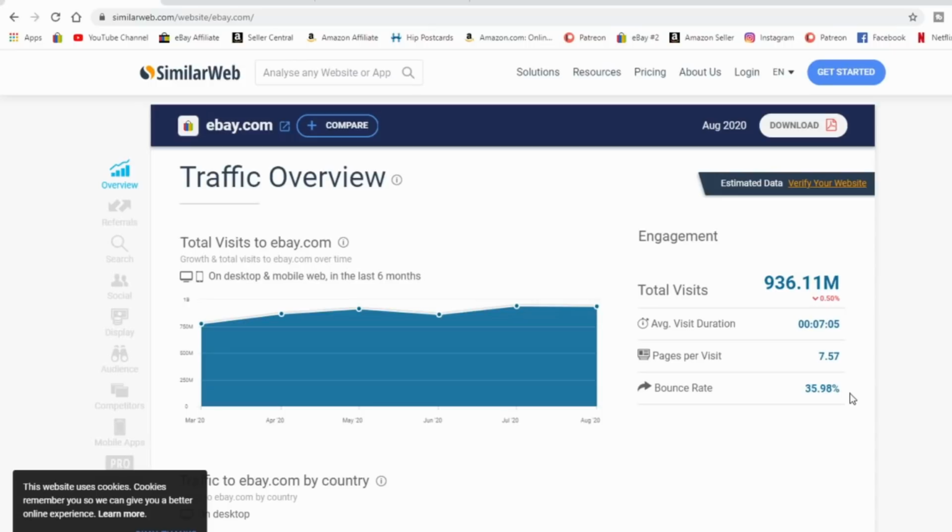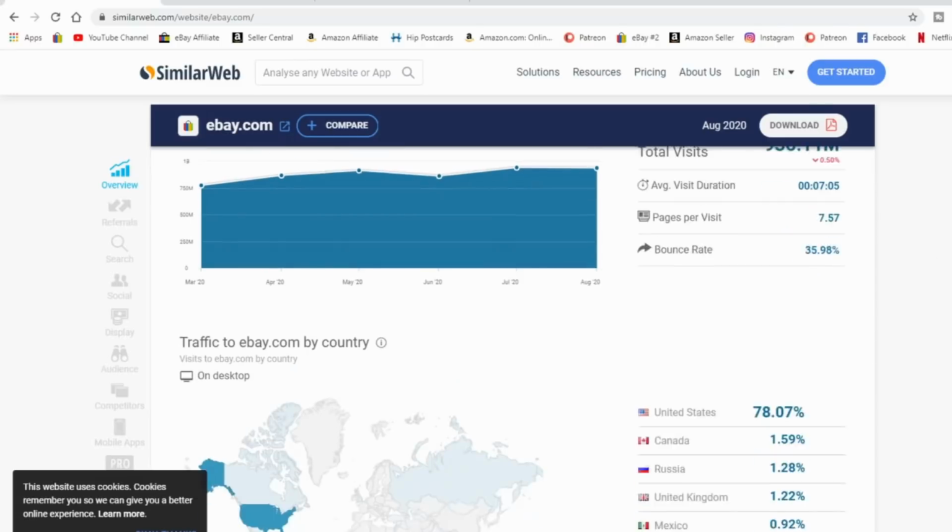Now, if the person is on the page and doesn't bounce, they're looking at 7.57 pages every time they click on a link that takes them to eBay. Doesn't matter the link. This is just overall results. Average duration on eBay is 7 minutes and 5 seconds. Now, that doesn't mean that's bad, even if the number on some other platforms may be 10 or 12 minutes. It's a difference between how many pages they view, what they're viewing, and obviously the length of time they're on the site. But these are all key information here.